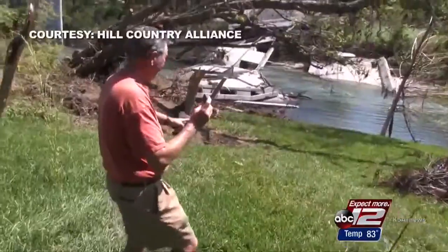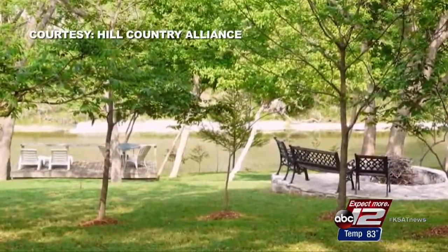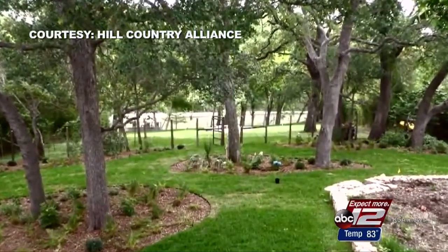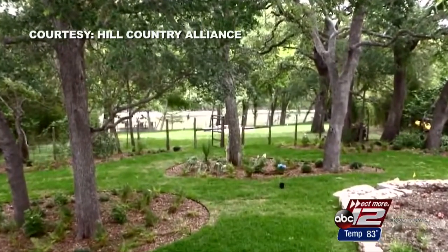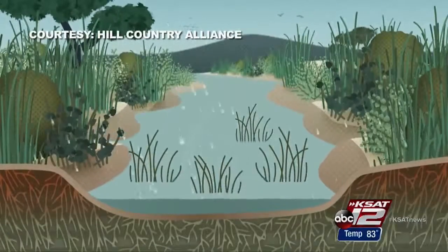At one point we had a deck here as part of our manicured property. So you have mowed lawns all the way down to the riverbank. You have big trees but no saplings, no understory structure. And those are the things that really hold the riverbank in times of flood.